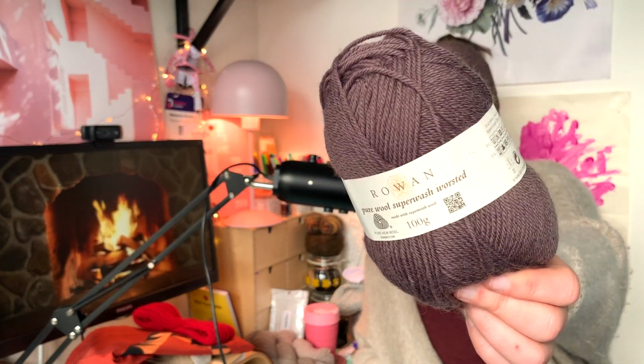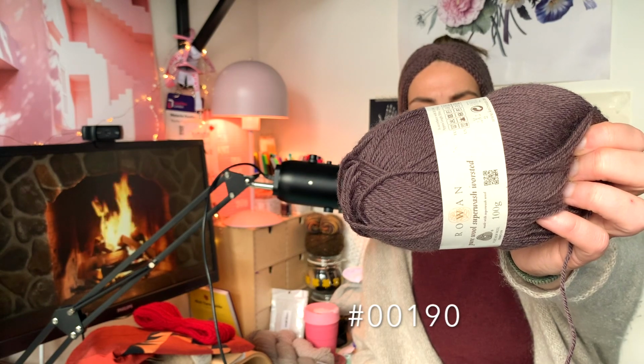Ingeborg Headband, which is a pattern by PetiteKnit, and it is a brioche style headband, and then at the end you kind of make some stitches and cinch it at the top, and it is a super fast knit. I used some worsted yarn, Rowan's Pure Wool Superwash Worsted, shade number 00190, and it kind of looks like eggplant or aubergine, that type of color. It's very nice, very warm, very comfortable.